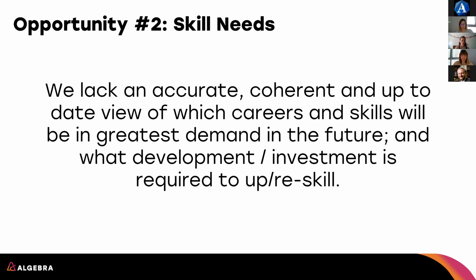The second thing is the skill needs. What is the problem here? If I ask you, for example, which skills a creative professional needs to have, then we are in a problem, because there are 13 of us today. So it's probable that each one of us will be telling a different story.